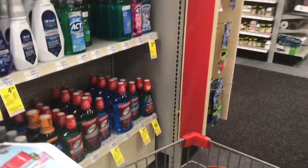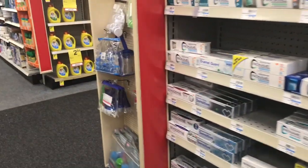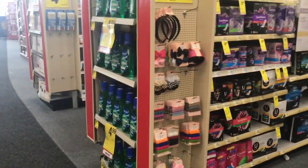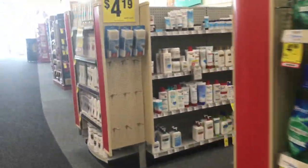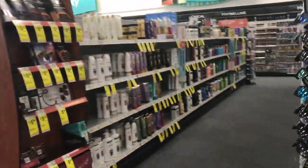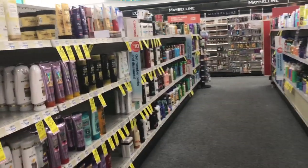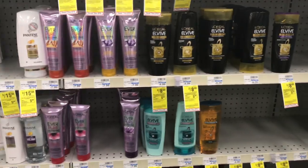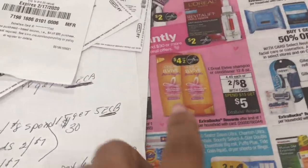And I'm going to go ahead and do the L'Oreal deal, the hair care deal. I didn't get a chance to do it on Sunday because the Red Box machine was not working. They were both down. I went to two different CVS. They were both down. So I'm going to get a chance to do it now. And I'm hoping that everybody left some shampoo here for me. So let me go ahead and check out this deal. This is the deal that I am doing today.